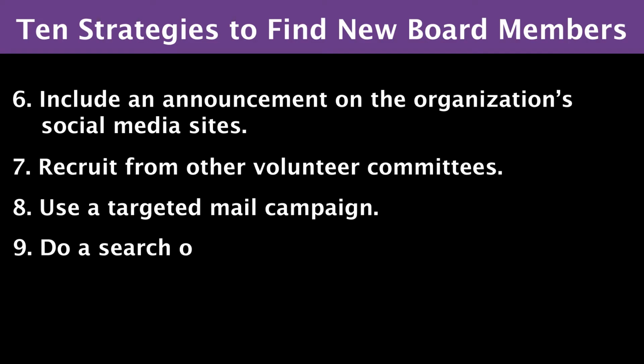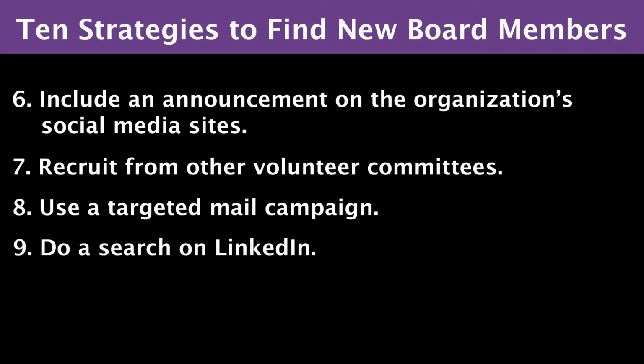Nine, do a search on LinkedIn. LinkedIn is a professional social media organization, and if you're looking for particular competencies, experiences, skills, you can search, and you could also search for board member experience as well, and potentially get some people interested.